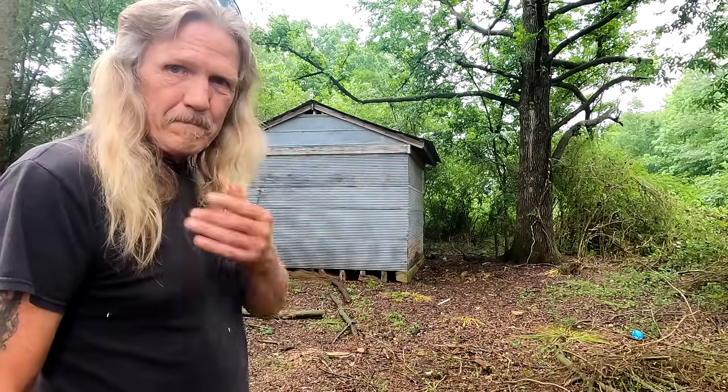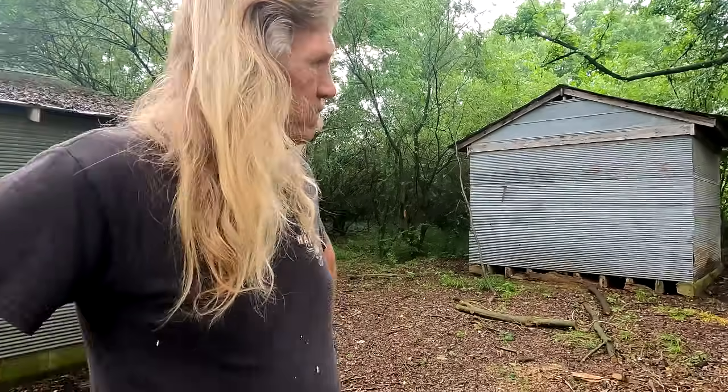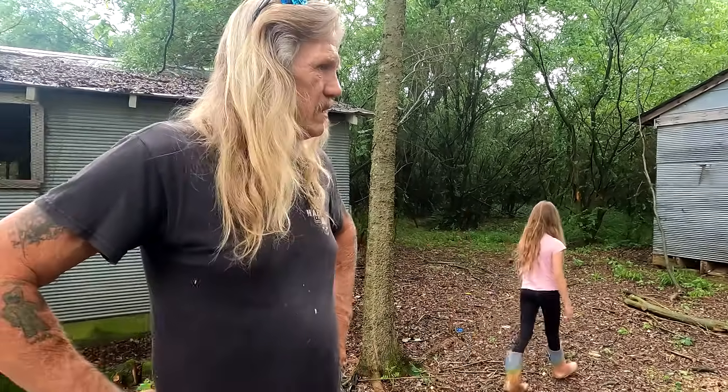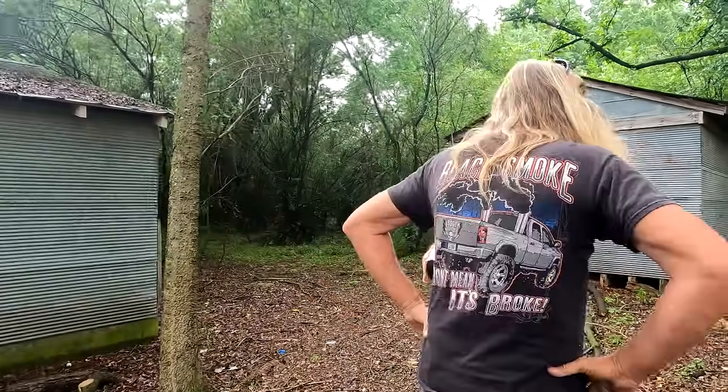Actually, that's not what I was thinking about. What were you thinking about, hon? Just dropping more stuff. Then we'll pick it up all later, especially because we've already picked up a lot today. So we can get some more stuff out here and stage it and let it dry a little bit. At least get it in this area so we can get it to the fire.